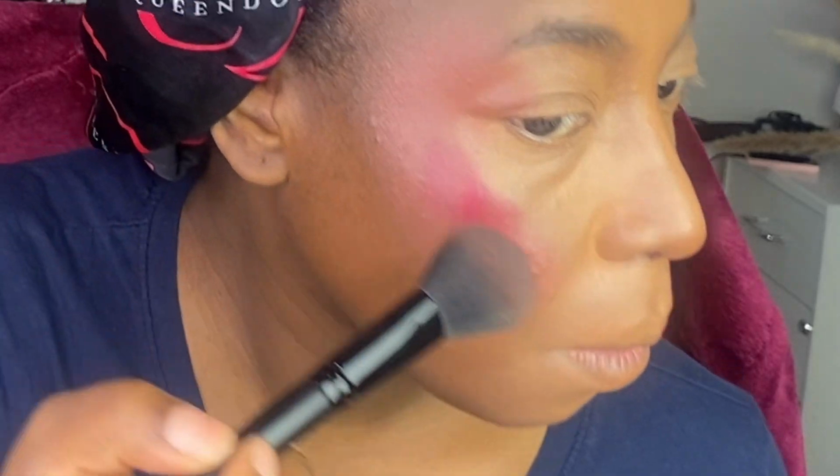Maybe I'll go in with the color right next to it. Oh yeah, this is much deeper. This is the color I was kind of expecting when I first put it on. But this is very much deeper. Ooh. And I know you're thinking I got blush blindness, but I don't. I'm gonna tone this all the way down.